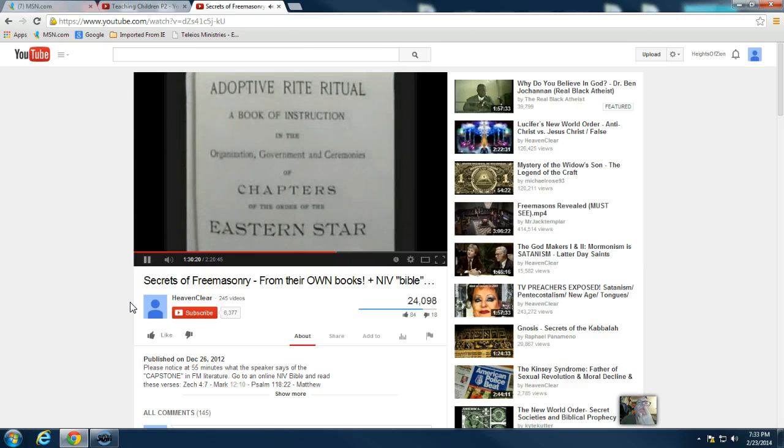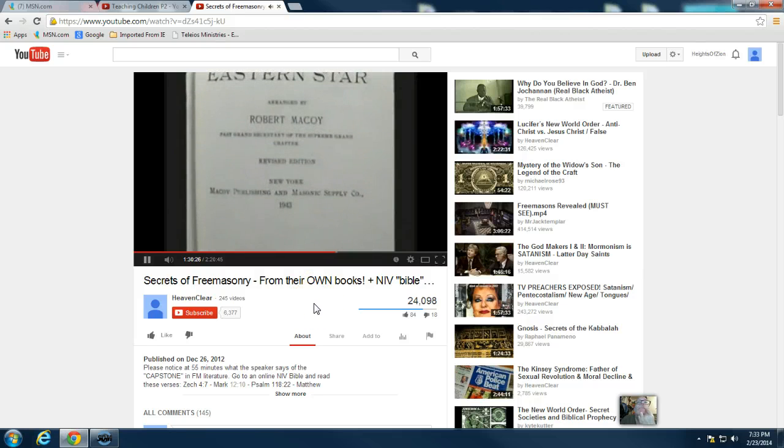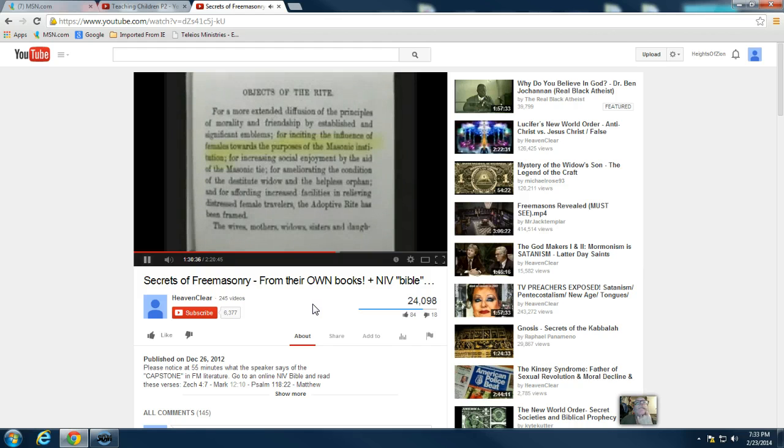This is the title page for the ritual book of the Eastern Star. We can look a little further down and we'll see that it was arranged by Robert McCoy and published by McCoy Publishing and Masonic Supply Company. It's a 1943 copy. On page 11 they talk about the objects of the rite, or the purpose for its existence. It's for inciting the influence of females towards the purposes of the Masonic institution.